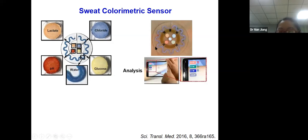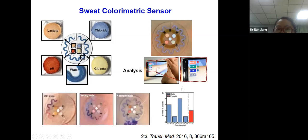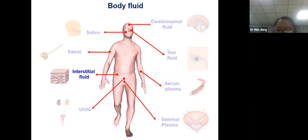And from the color changes, they developed smart apps to analyze the colorimetric signal changes. They have also tested the results in old males, young males, and females for diagnostics in the sweat fluid. And the sweat fluid, as we know, is sometimes not stable. We do not always have sweat on the skin surface, so it is hard to provide more accurate diagnostic biomarker levels in the body fluid.